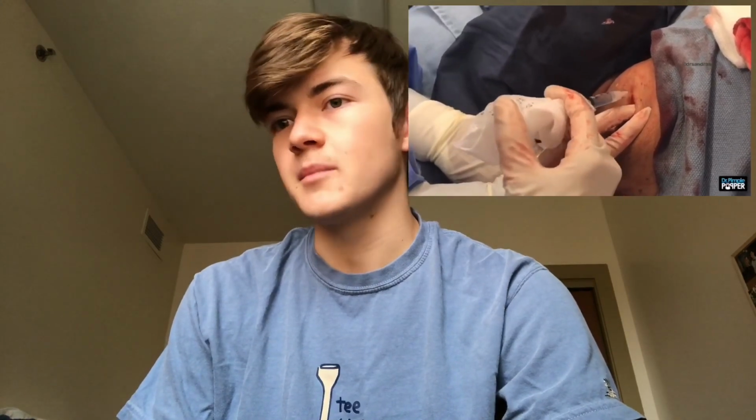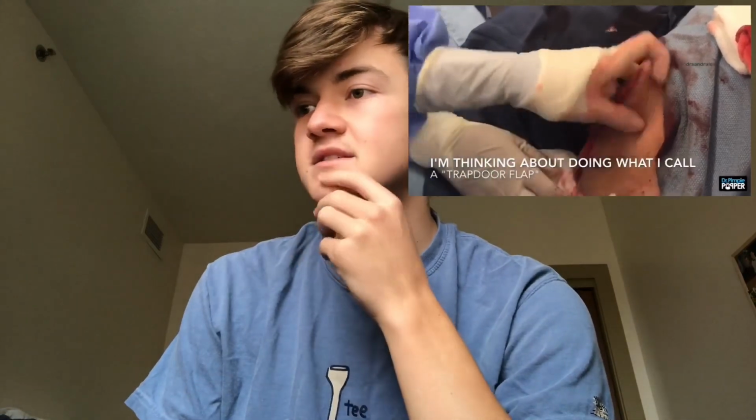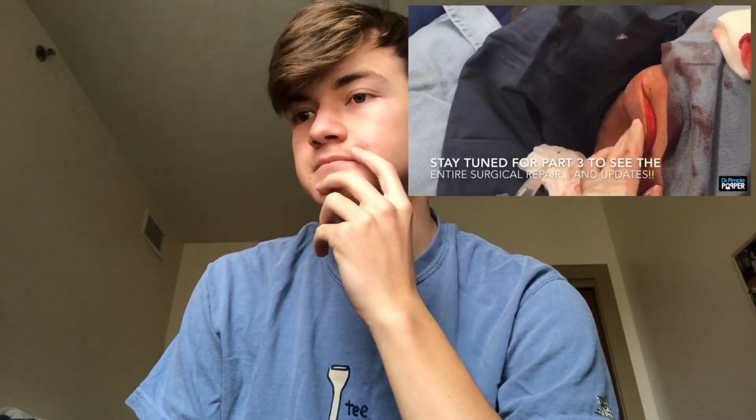What she calls a trapdoor flap. Stay tuned for part 3 to see the entire surgical repair. That's why I was trying to think about, should I draw that beforehand? It is a lot of excess skin, obviously, with a big removal of a lipoma like that.